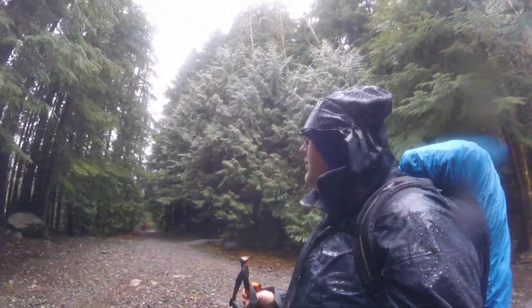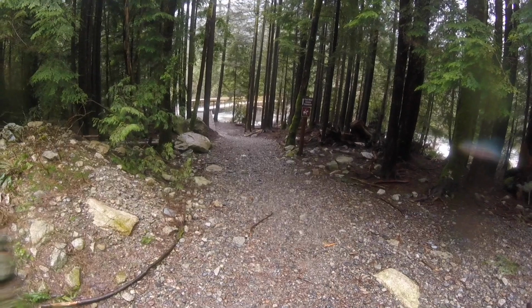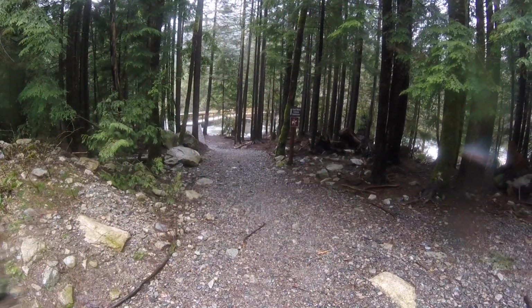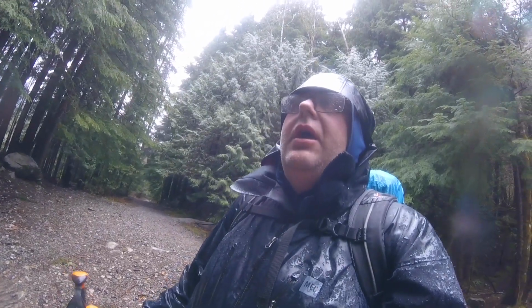Okay, so I made it back down to the river here, and I'm at the junction. You see, this is the East-West Canyon Connector. There's a new bridge that goes over that, and if you go that way, you can go up to Alder Flats, which is sort of the launching off campsite for summit attempt of Golden Ears.